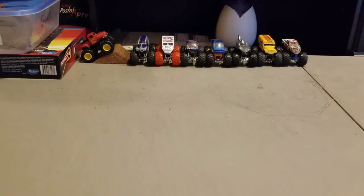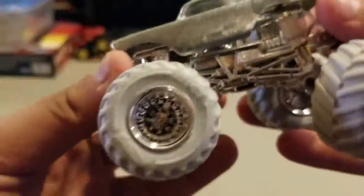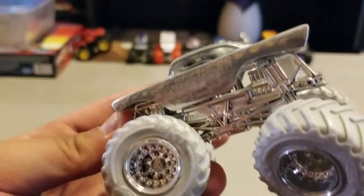So next up, we have the full silver version of Avenger. It's hard to see the name. Yeah, you can see the name now. I kind of like it. Just it's full silver and you can barely see it.